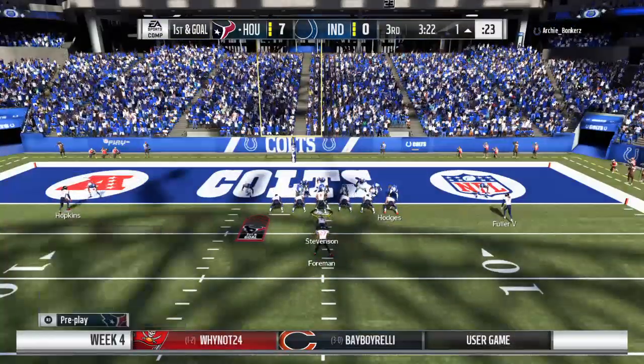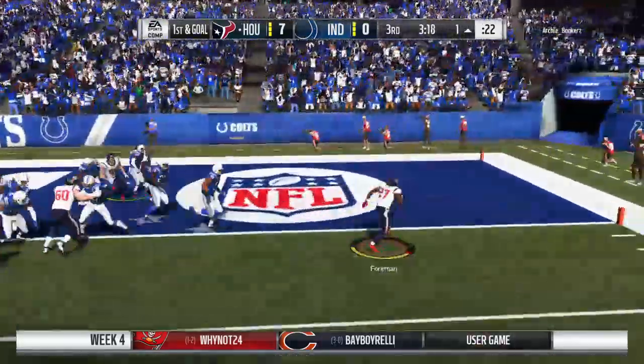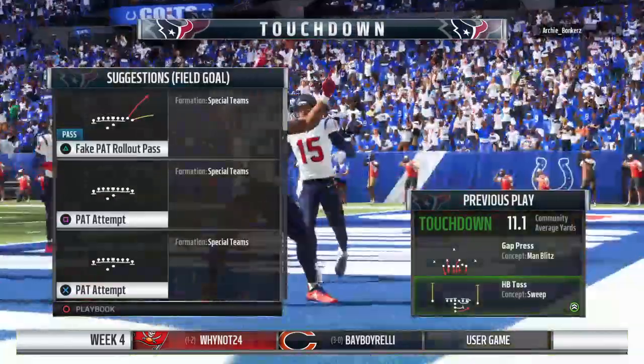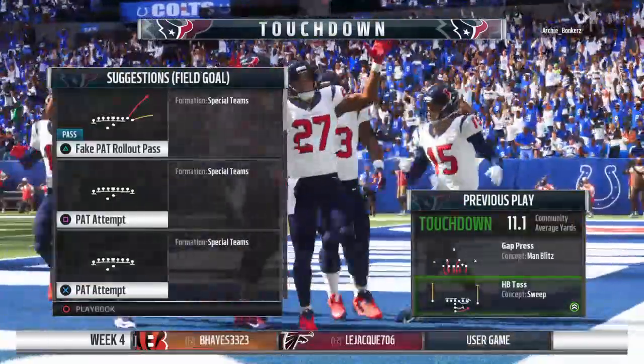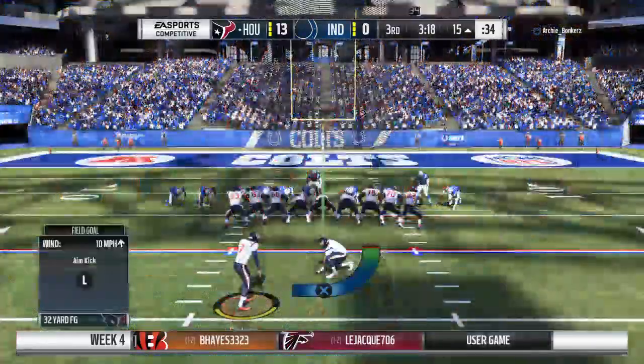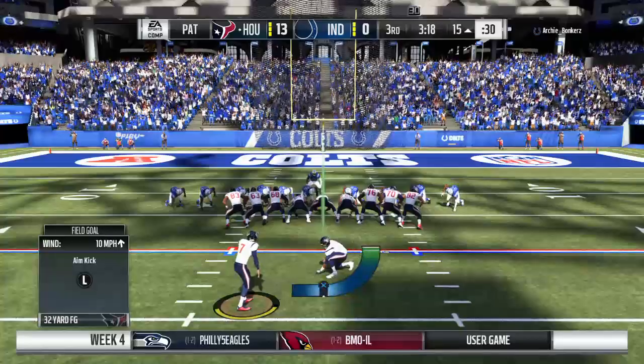Reset. They come out here in the eye. They'll try and run for it on 1st and goal. And he gets into the end zone. Touchdown, Houston. A great effort there. His 2nd touchdown on the season. And the Texans will add on to their lead.